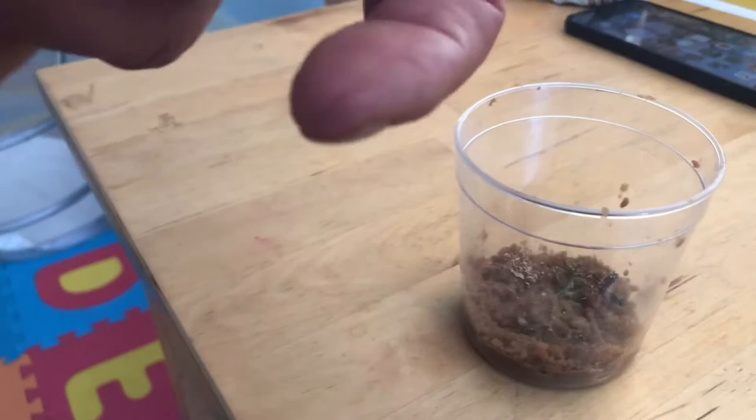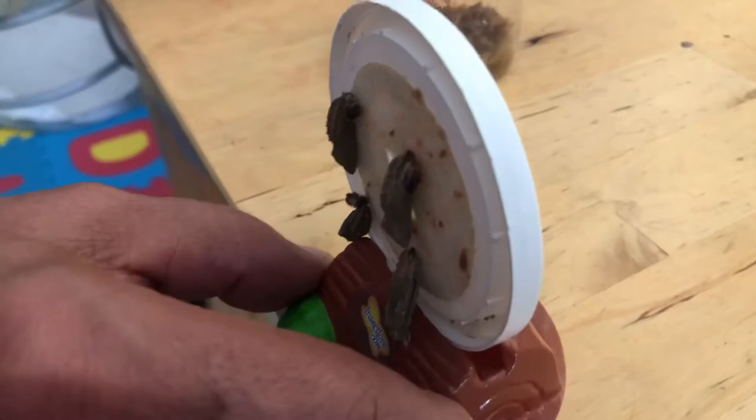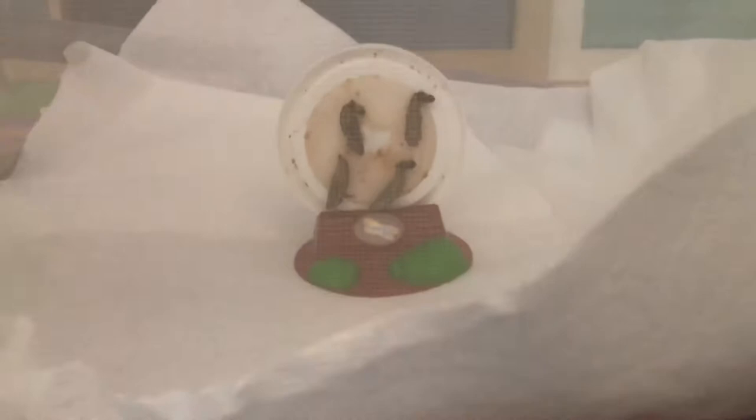We love Insect Lore, and guess what? They sent us a stand as well. So after they became a pupa, we take the lid out of the cup and put it on the stand. Oh, look at the baby cocoons. Oh yeah, guys, I forgot to tell you, the butterflies they're going to turn into are called painted lady butterflies.